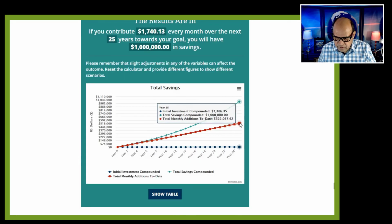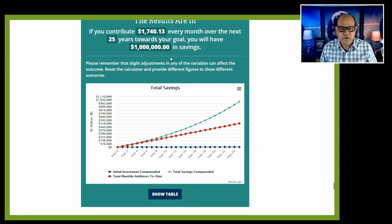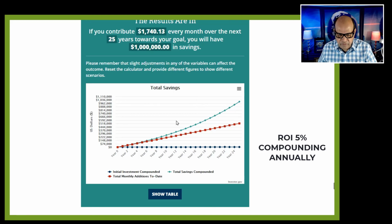Here's your investment, and here's your return. You have to contribute $1,740.13 each month over the next 25 years to reach a goal of $1 million at 5% compounding interest or return on investment on an annual basis. So that's what it is.